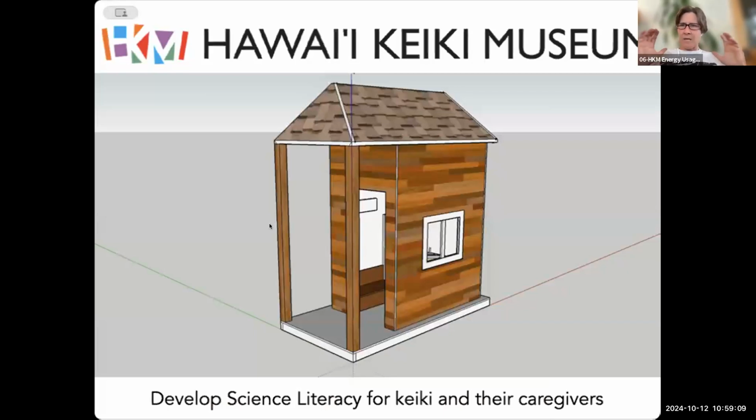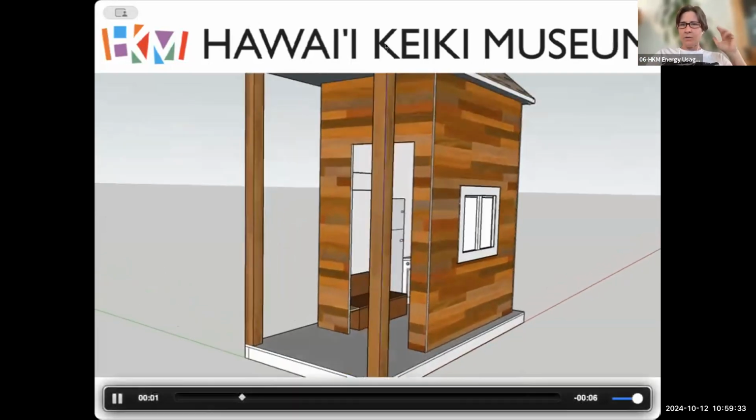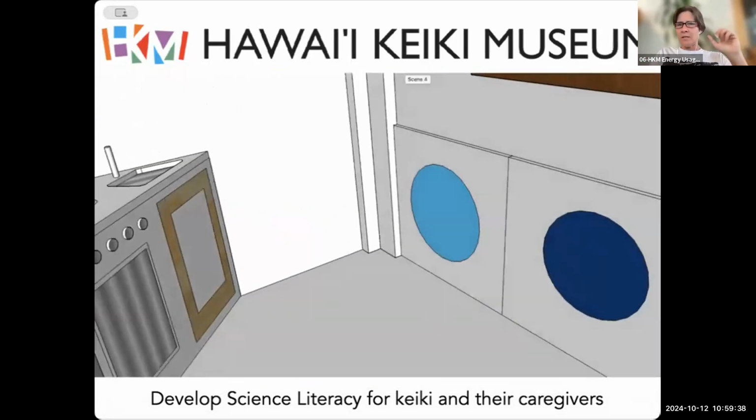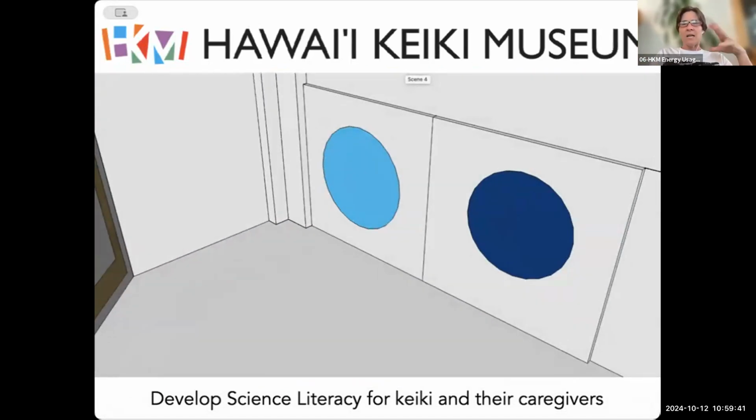So here we have an exhibit that's under development, and this is your challenge, to help us develop this exhibit about energy efficiency, energy usage, energy consumption, because isn't energy an important topic for our islands? In order to help develop literacy in energy, we want to create this house, right? It's a play house. It's got the refrigerator, the stove, the washer and dryer. It's got all of the elements of the home that the kids are familiar with.